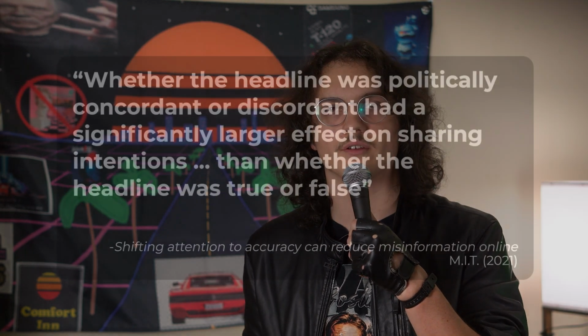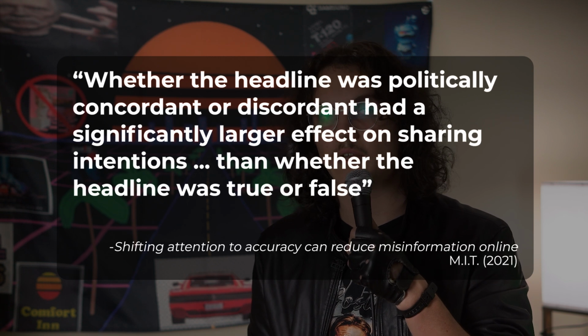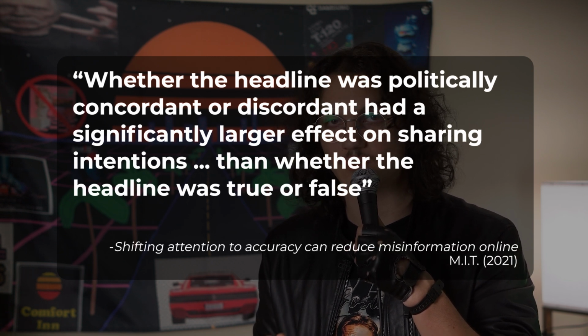Most people don't intend to spread misinformation, but rather spread ideology. We like to think we only share things with others if we believe it's true, but in reality, there is a pretty big disconnect between why we share things and whether we actually believe them. In fact, according to a study at MIT, whether or not a headline is politically concordant had a significantly larger effect on sharing intentions than whether the headline was true or false.